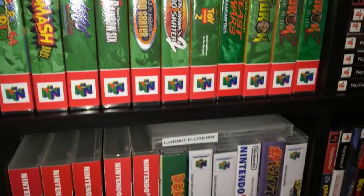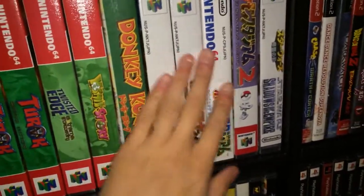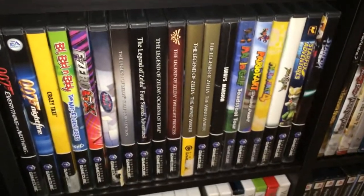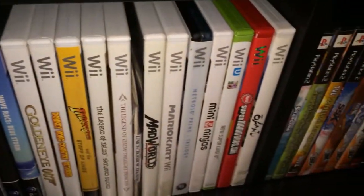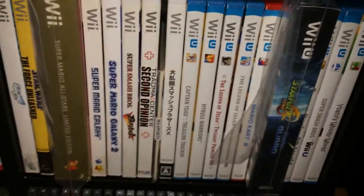Smash Bros. There's my Game Boy Disc player. These are all my Japanese unboxed games, made cases for. We got my GameCube games. And then those continue down here. And then we got the Wii. And those continue right up in here.